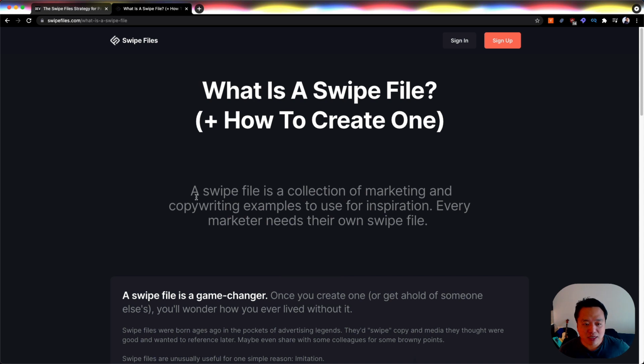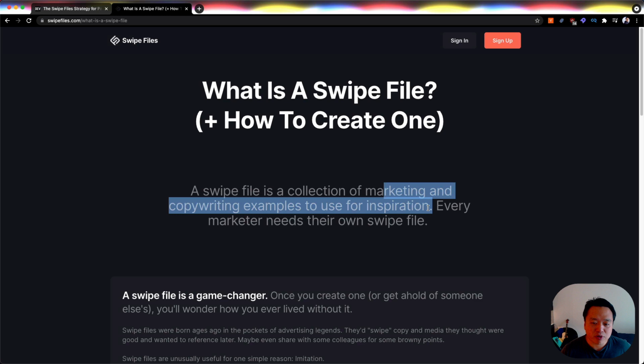Swipefiles.com defines a swipe file as a collection of marketing and copywriting examples to use for inspiration. Every marketer needs their own swipe file. A swipe file is a game changer. You can learn more from there, but that's a marketing focused site. My assertion to you by the end of this YouTube, whatever we're calling this, is that everyone needs a swipe file, and it's beyond marketing and copywriting. You can use swipe files for everything.